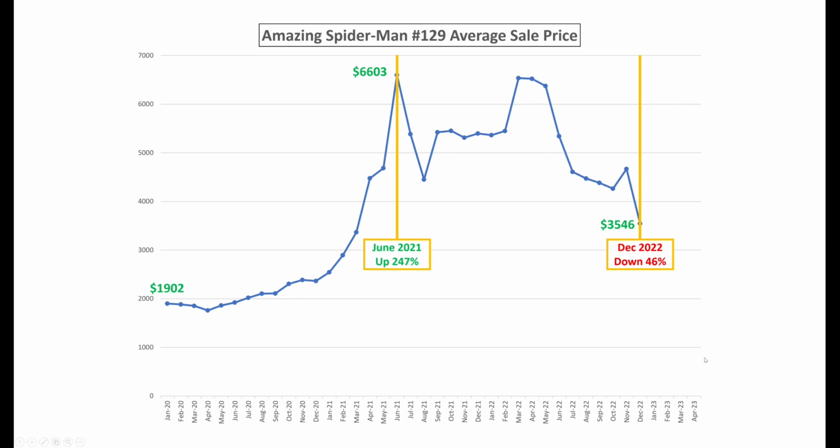Okay, so what happens after, as we get into 2023? What do you guys think happened? Does it keep going down? Does it go up? Here we go. So January, the price increased. February, we saw another increase. March, another increase. And then finally, April, it kind of flattens out. It's actually a very, very small decrease from March to April.